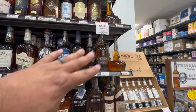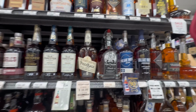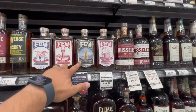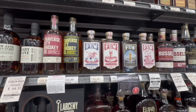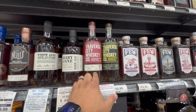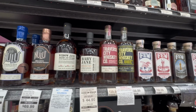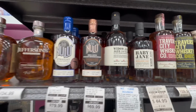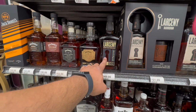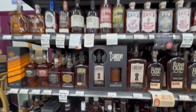So then we go up a little bit. They got the Van Payne Black with the red eyes, so that's cool. They got a few bourbons, so that's pretty cool there. Look at that. They got some Traverse City. You don't see this one in a lot of places. The American Cherry edition. That's cool. Some Nulu Toasted. Look at this, guys. They got the Larceny A124. That was a really good one last year, guys.